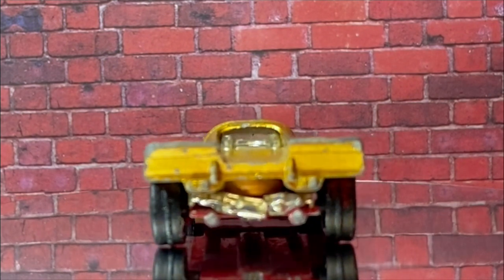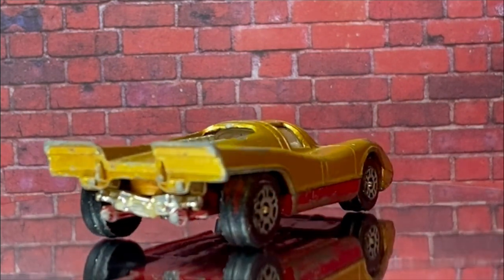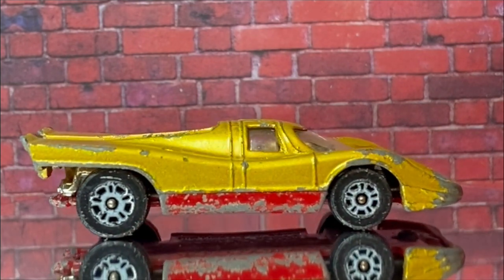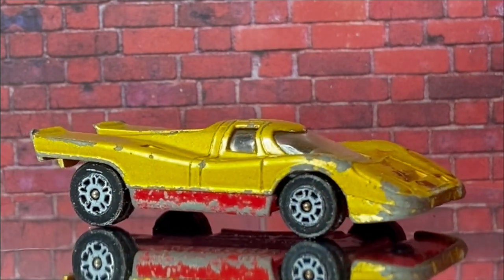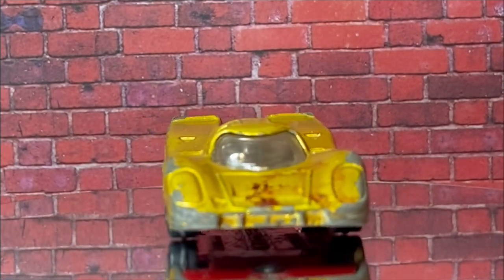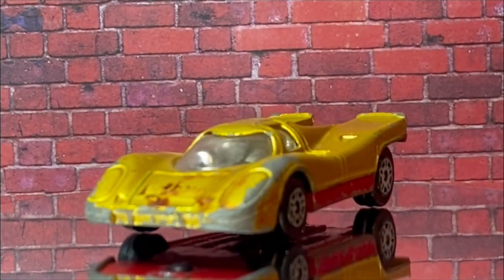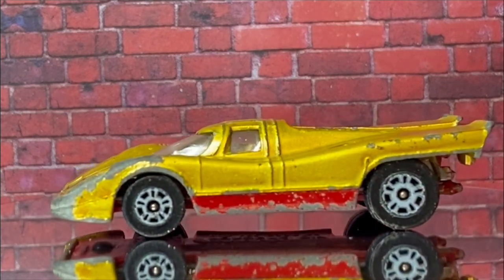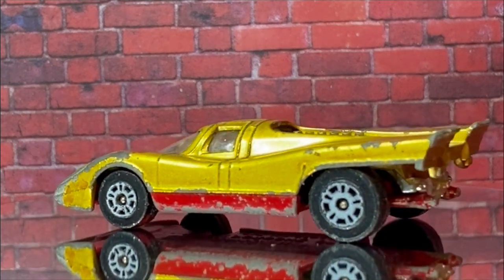So here we are back at the start with Xander's very generous and very cool gift of a Porsche 917 Whizwheels. A bit of a curious colour scheme, really. I don't know how many real ones were gold on top of the red base, but anyway, this is what we started with, and this is what we're left with now.